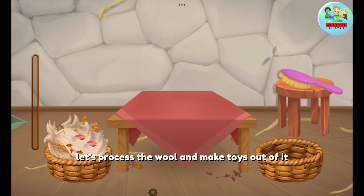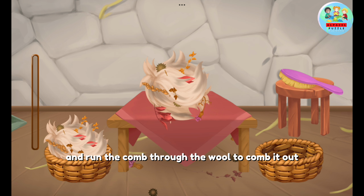Toys out of it. First, you need to comb the trash out of the wool. Drag the lumps out of the basket and run the comb through the wool to comb it out.